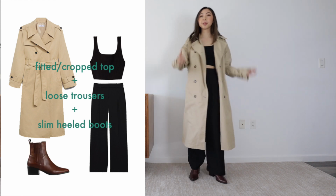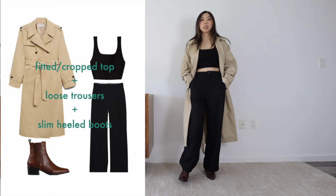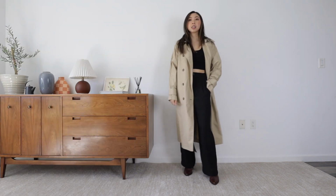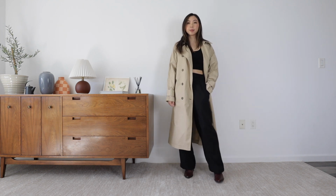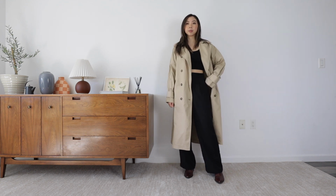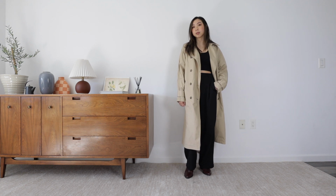The other shoe option that I think works really well for this outfit is a pair of slim fitting ankle boots. Something with more of a pointed or squared off toe would work best, and this essentially works as the opposite of what a chunky sneaker would do. Instead of the loose pants flowing into the shoe, the ankle boots provide some contrast and elongate your foot. For this outfit, I paired it with these cognac colored boots to contrast with the black pants, and it's an easy way to dress up the outfit a little bit more.